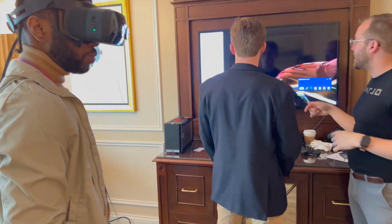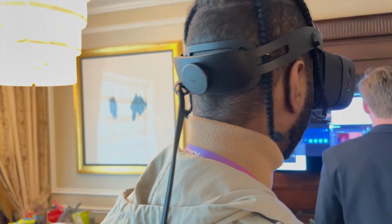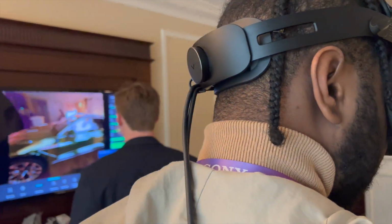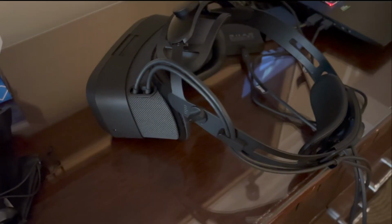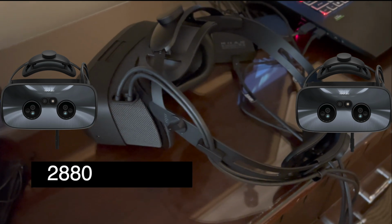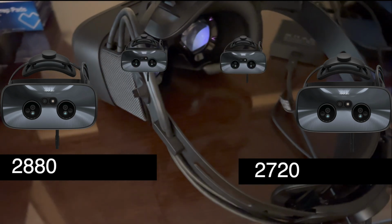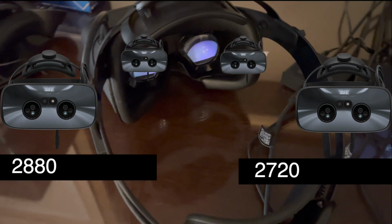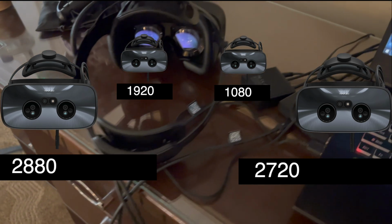Now, as I was saying before, the XR-3 has the best resolution I have ever seen. And that's because the XR-3 has something coined as human eye resolution. And the way this works is going to blow your mind, because this headset has 4 different displays. And this is what makes up what Varjo calls a bionic display. It has 2 large screens for peripheral vision, which is 2880 by 2720, and 2 smaller micro OLED displays, which are 1920 by 1080. Now, the smaller OLED displays fill the center of your vision.